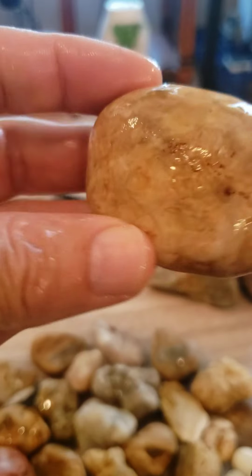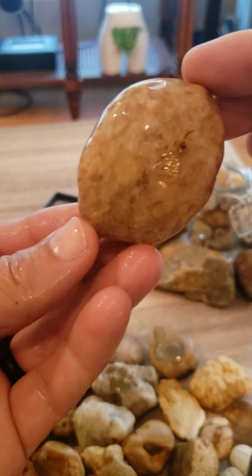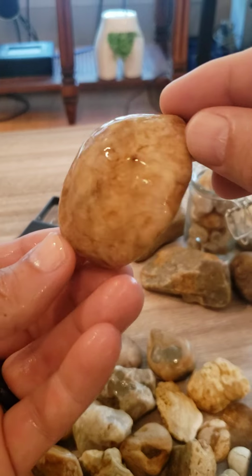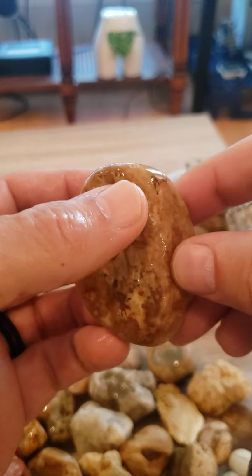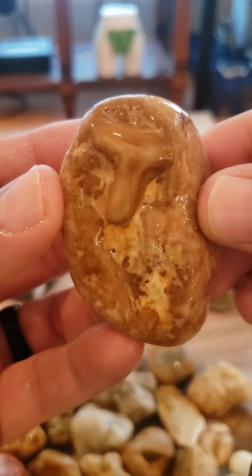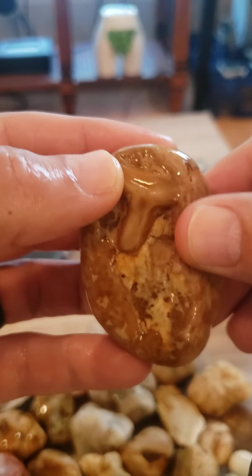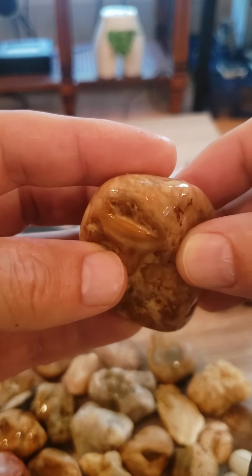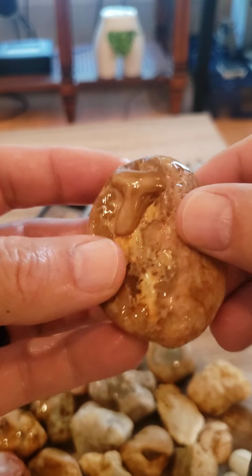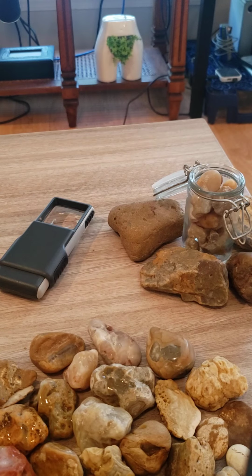This one, another real interesting. I'm finding a lot of these oddballs where you see that and there's no reason to pick that up. But this isn't how it was laying. It was laying like this. Now that gave me every reason in the world to pick it up. What in the world is that? It's very waxy. It's very hard. Very distinct, separate, as if a fossil of something, but I don't know what had T-shaped bones. But that's what I love finding.